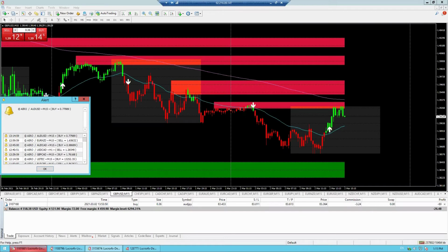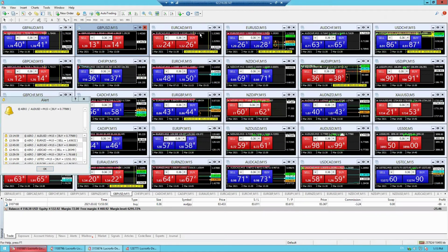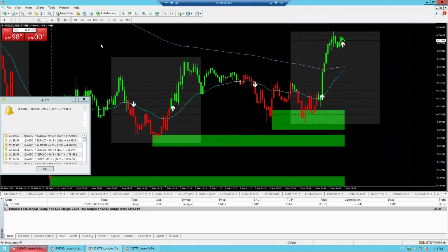Before I go to Bitcoin, let's take a look at this alert here. Aussie US. The first priority of the room is to see if we can catch alerts when they come in. Exactly. And let's see what the trend is here. We'll zoom out.